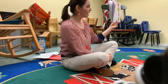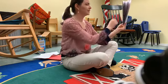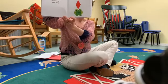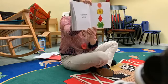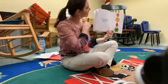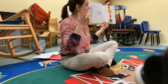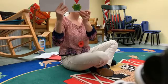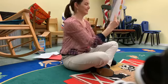It's so much to keep track of, isn't it? Do you see all those shapes? They're in a big stack. What's on the very top of this stack? Oval! Oval is at the very top, isn't it? Very good. Okay.